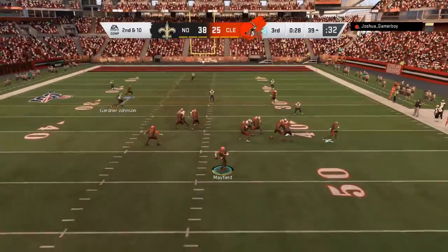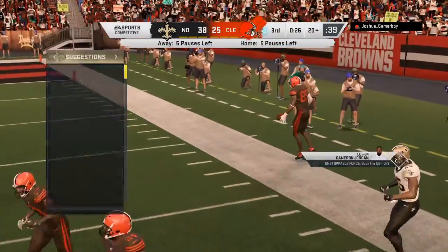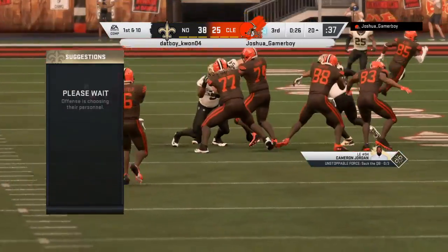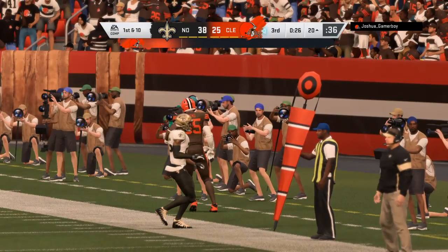And now Mayfield on the bootleg. He's got Njoku, his big tight end, and down to the 20 he'll go before heading out of bounds. Big yardage there for the Browns, 18.